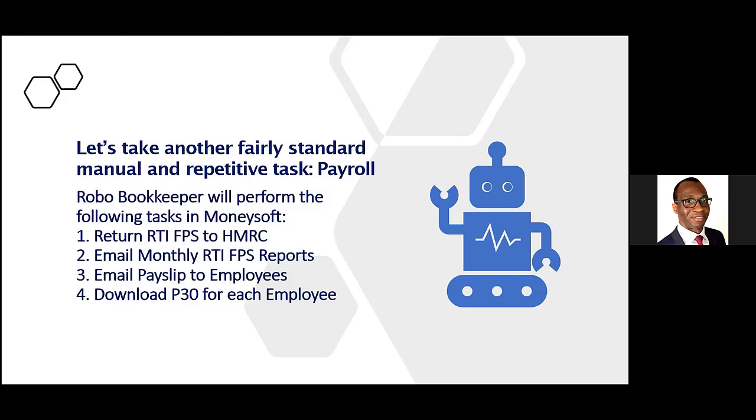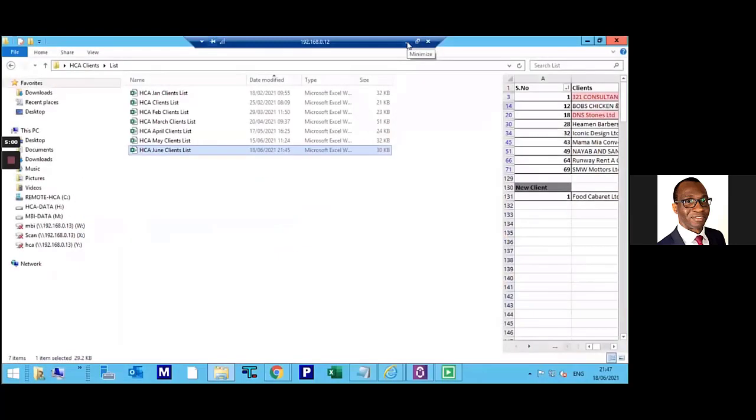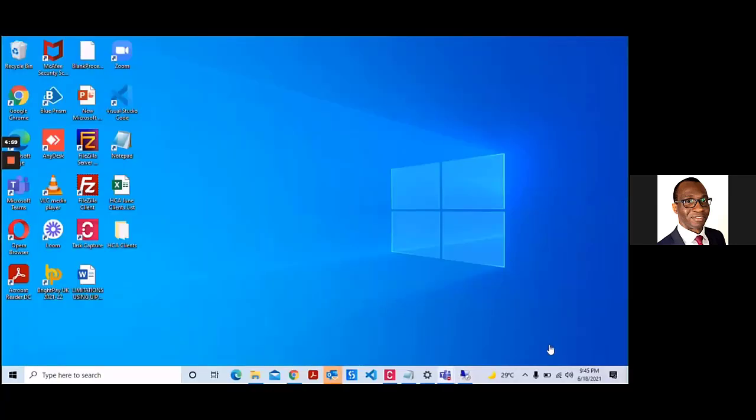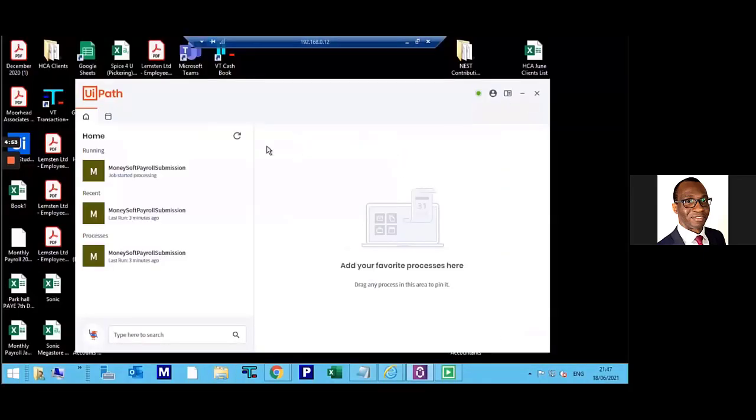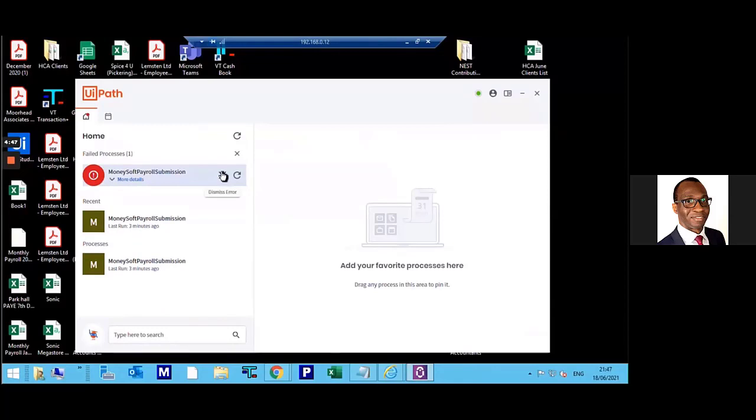There's a stepwise approach to it, and you understand what the rules behind how you perform a task are. Right. So without wasting further time. Again, similar to the last use case, you'll see me open the application, which is happening at the moment, and then click a button to start the bot, and then you should see the bot do what it does best.